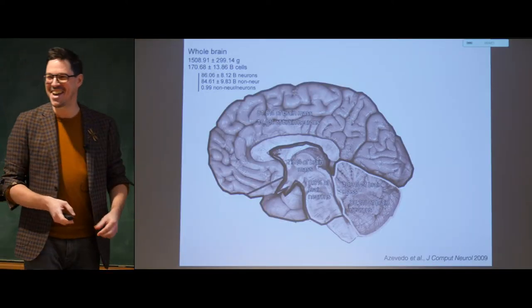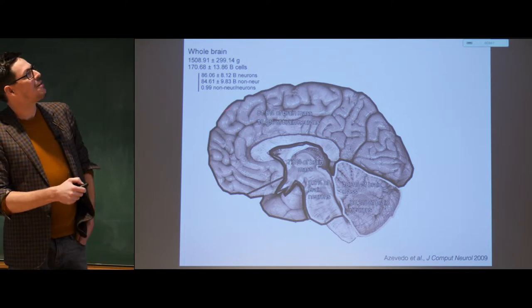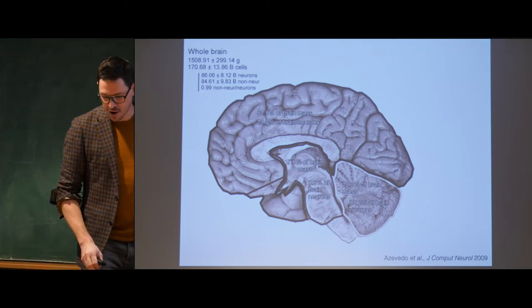You think it's already there. It's ChatGPT taking its revenge. Yeah, so apparently we have about 180 billion cells, half of which are neurons and the other half are not neurons.